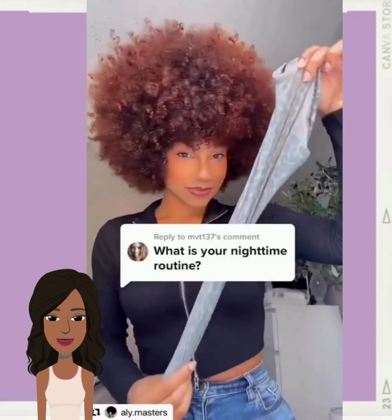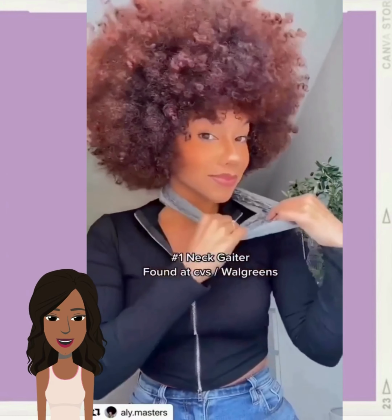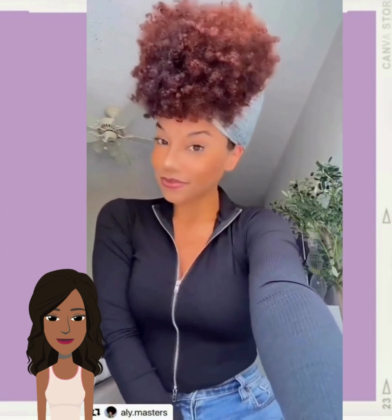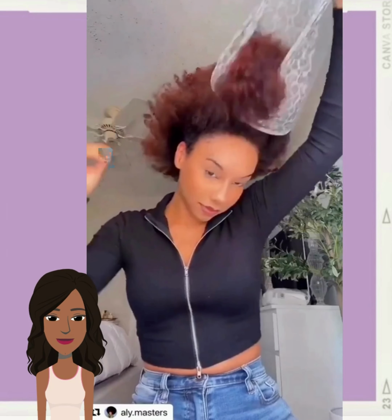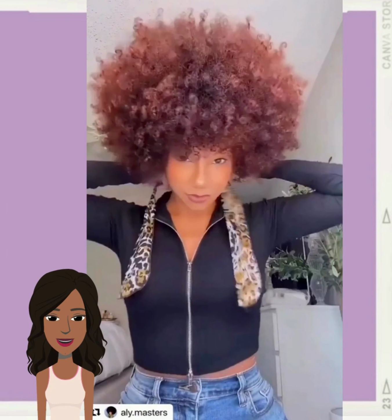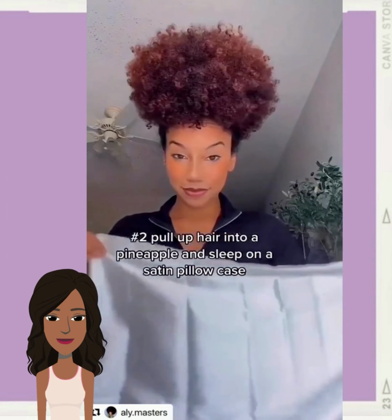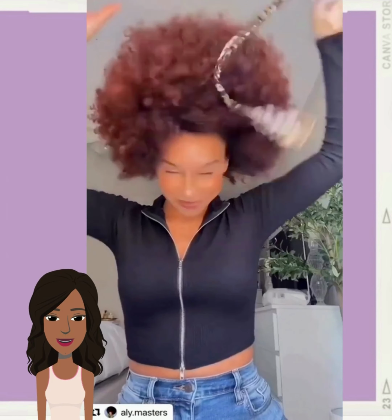So first up, we start off today's video with someone who has this gorgeous copper colored afro. I absolutely love her hair. It's just so thick and full. And she is basically playing around with some headscarves, showing us some different ways that you can rock your fro this season. Oh, she's also giving us some hair care tips.